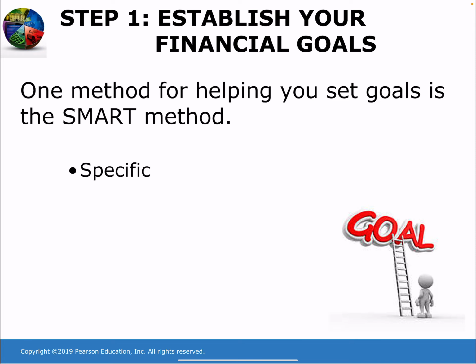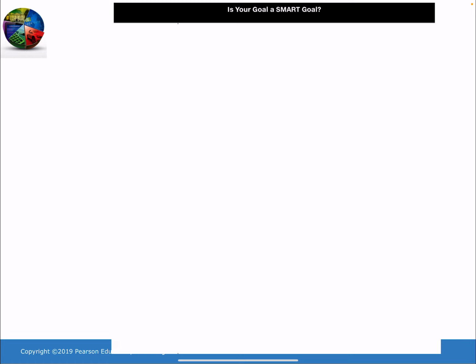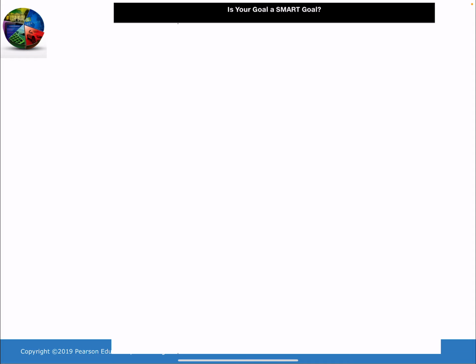It's being specific, measurable, achievable, realistic, and time-related. SMART is an acronym that stands for specific, measurable, achievable, realistic, and time-related. Let's take a look at each of these qualities in more detail. A goal should be very specific and have a definite target. For example, one component of the SMART goal may be to save $1,000.